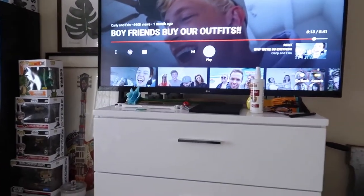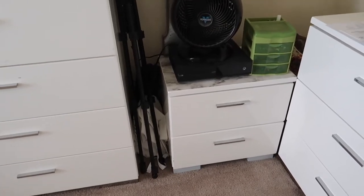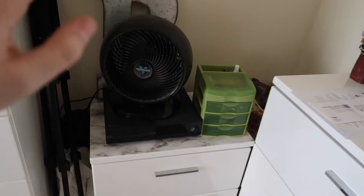And then up here we have my TV. I'm watching Carly and Aaron from the Vlog Squad. And just lots of crap up there. Then over here is also more crap, because I have a big room, but not big enough, as you can tell. But just junk. And then hidden back here is my clothes hamper.